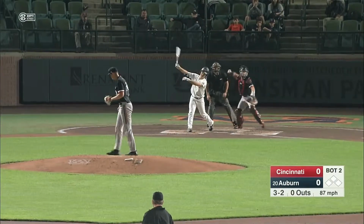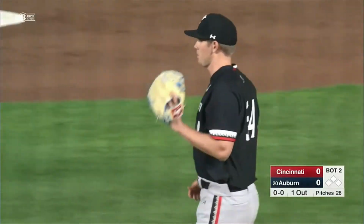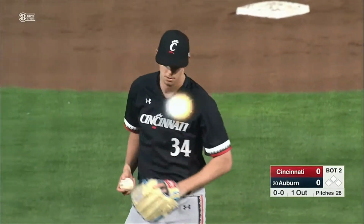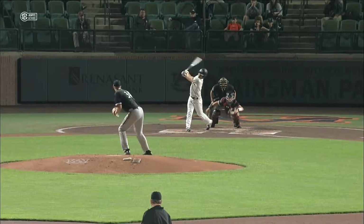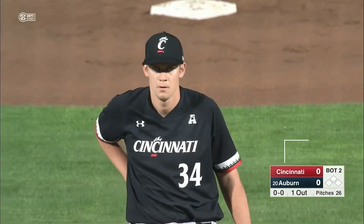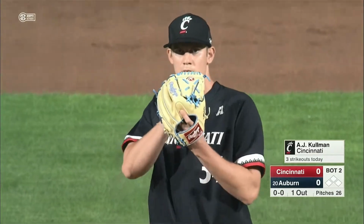Three-two. Got him swinging. Tell you what, Andy, that is just nasty. We say sinker. It's a 2-seam fastball, but it sinks because of his arm slot, the looseness, and watch this thing explode. Ryan Watson for Auburn throws the ball like this. Look at that thing. I mean, that's just a difficult pitch with 2 strikes or any count for a hitter to get good contact on. 3rd strikeout of the night for A.J. Kullman.